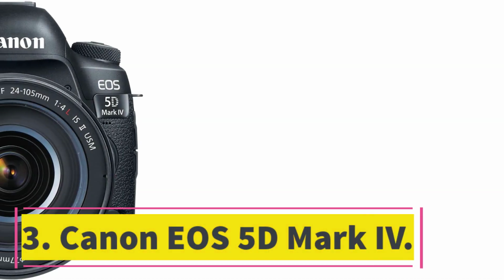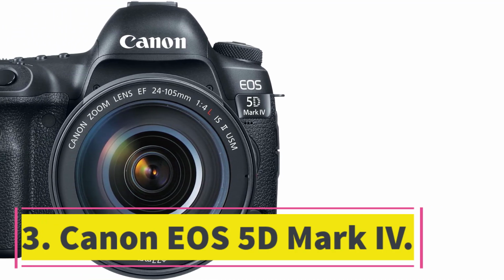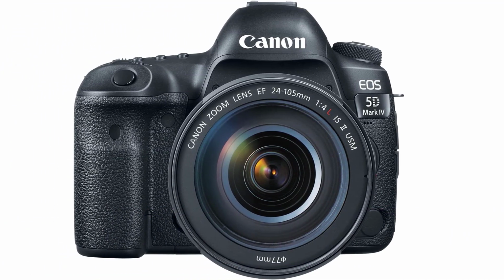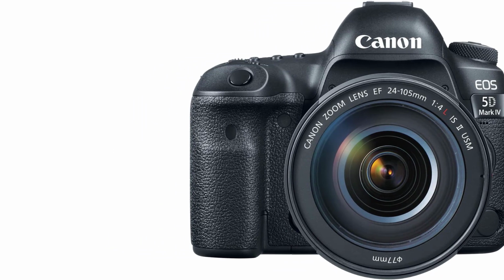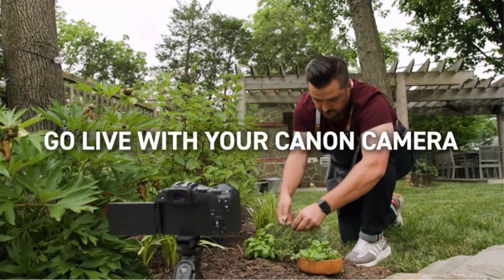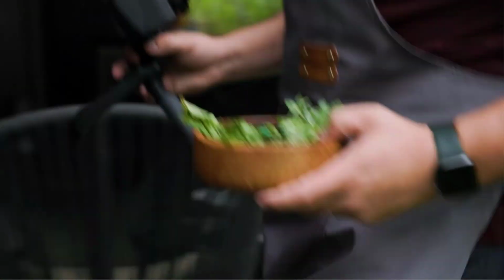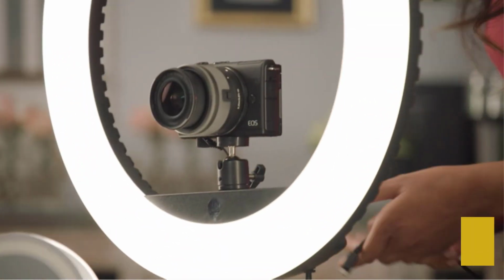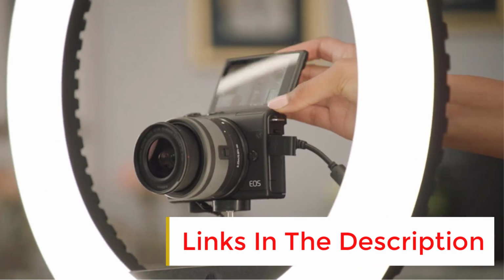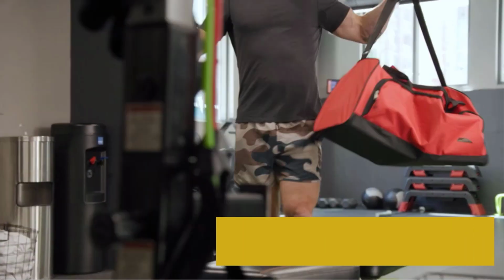Number 3. Canon EOS 5D Mark IV. While mirrorless cameras are all the rage these days, Canon still has some fantastic DSLRs, including the full-frame Canon EOS 5D Mark IV, which is still one of the best Canon cameras for photography. The 5D series has long been a favorite among professional photographers, and for a good reason. This camera is built to withstand heavy use day in and day out, and it's got a battery life to match for long shooting days.